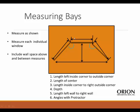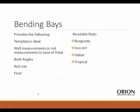Again, it's critical for us that you give us our angles, that you give us the measures on all three sides, that you measure each window individually. They're not always the same size. Don't assume that they are. Make sure you give us wall space between the measures. The depth of a bay can be critical. You need to tell us whether it's a wall measure or not. What are those measures that you're giving us?